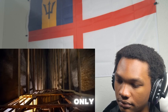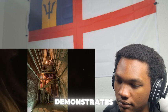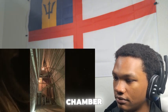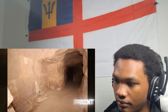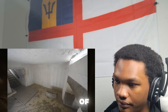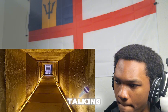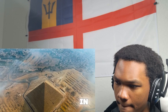This height is only an obstacle for visitors who aren't allowed to use a ladder. This demonstrates the lower chambers were designed for people to enter repeatedly, because there is no other reason to separate the upper chamber with such a trivial obstacle to overcome. Once you understand this point, that pyramids accommodated visitors from their earliest designs, the rest of their history makes a lot more sense. Whether it's air channels, liftable portcullises, or pyramid text talking about opening doors to the sky, the context is all found written in stone.